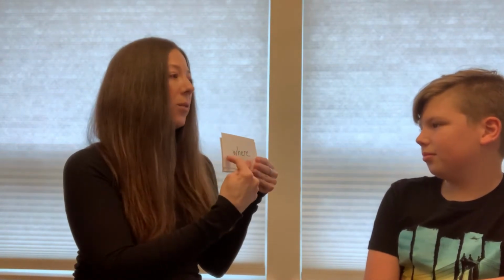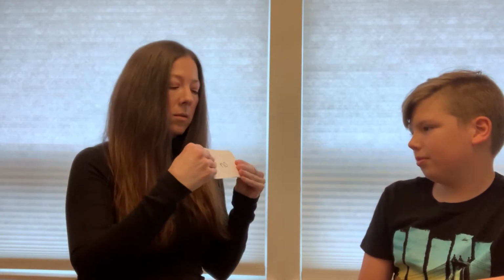So now I have. Where. What. And the third card is now shown. No. And then those words following the first word are all the ones that he would know. So I put 1 and 2 back on the deck, and now he reads. Where. What. No. And now I go to card number 4. And he would read. Is. So then I put all of those back on the deck.